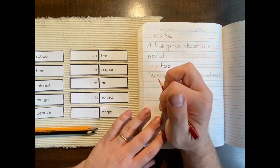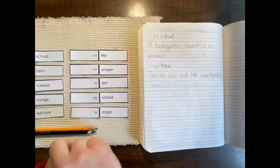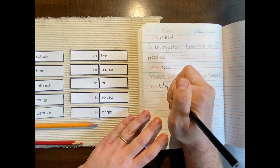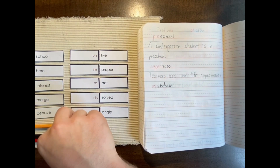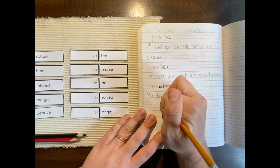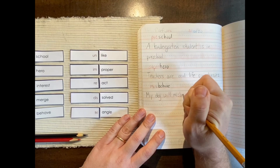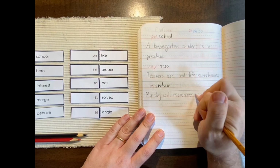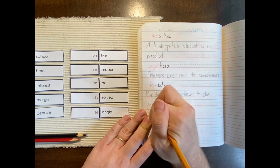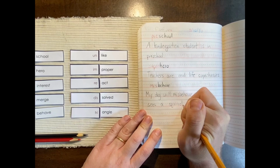I'm going to grab our red pencil to write the prefix mis, get our black pencil for the stem, behave. Go ahead and write that sentence. My dog will misbehave if she sees a squirrel.